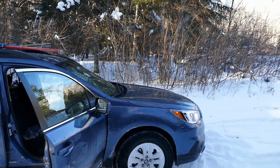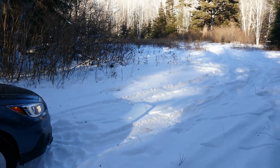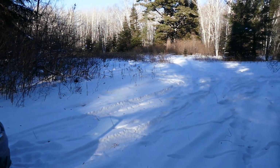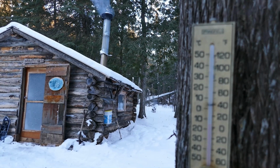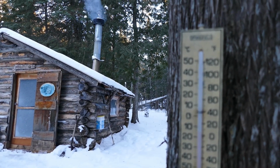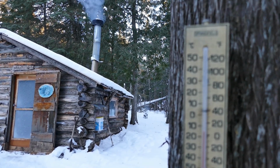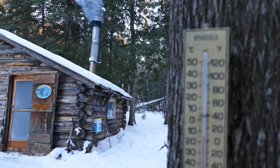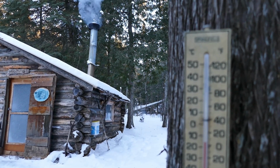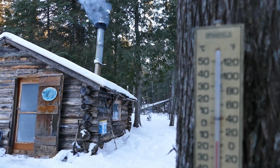Bonnie, your Outback's good. I know we pushed a little snow on the way in, but by golly, it worked well. Brr. I think I'll stay outside. It's colder in the cabin right now, only about 0 Fahrenheit in there, so we got the wood stove going though. Get the chill off pretty quick.